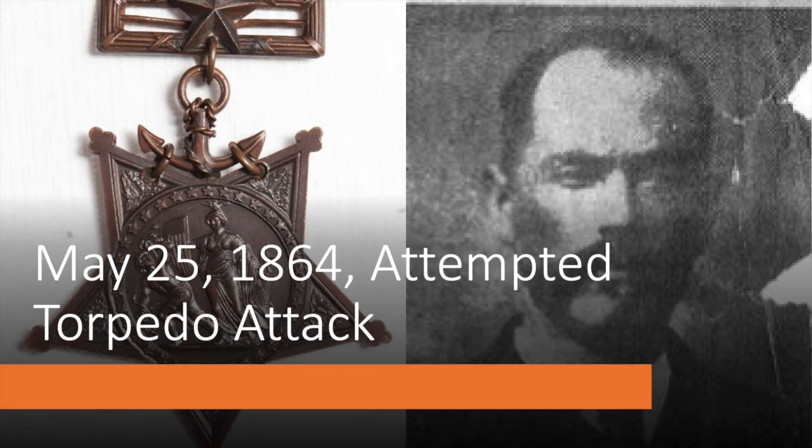Although unsuccessful, the five men received the Medal of Honor. More importantly, the incident illustrated that a small team armed with explosives could infiltrate behind enemy lines and undermine a warship.